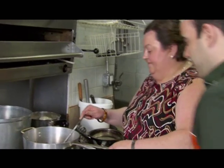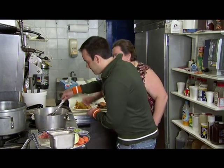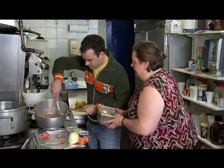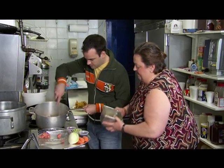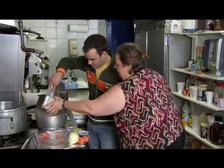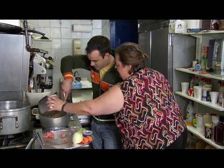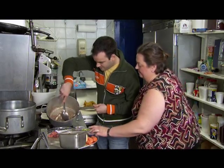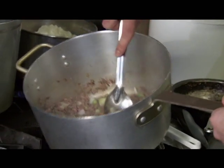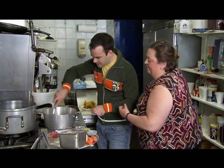Do you want to? Oh, sure. I'd love to. Then to that, you're going to add carrots, onions, and peas. So into that, just keep stirring as you're going. I won't stop. Now you're going to add a little Worcestershire. Now the Worcestershire sauce really adds, it brings out the true flavour of the meat.